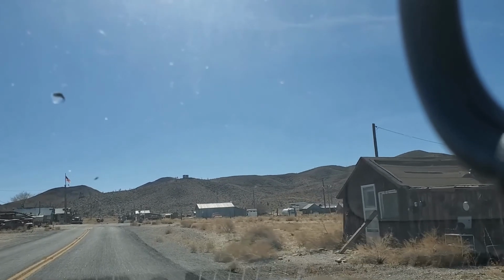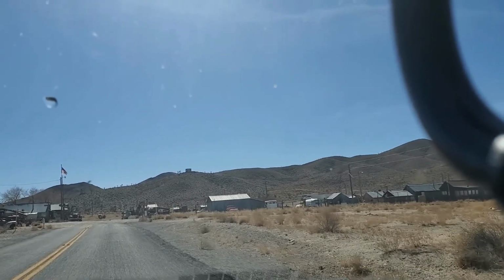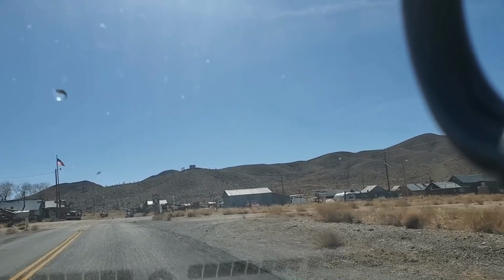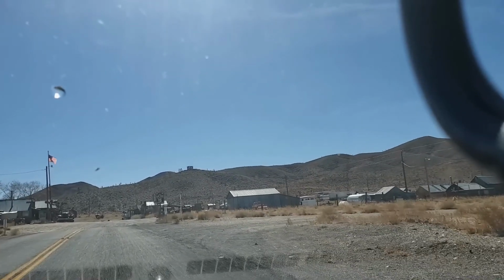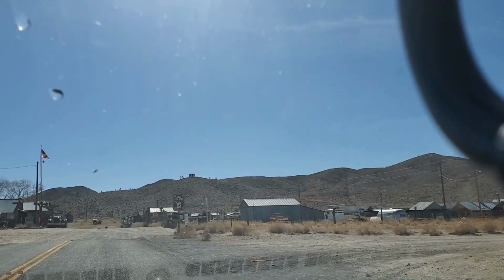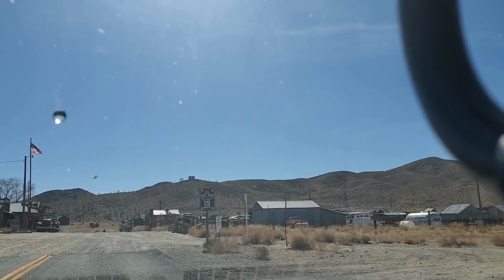Arrived, and there's still people living here. This must be the touristy one. Your destination is on the left. Okay, we're going to find a place to park. Are we allowed to look around? Kids and pets on the street. Where should we park?